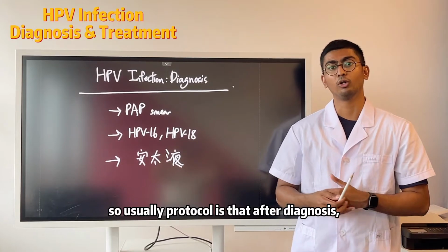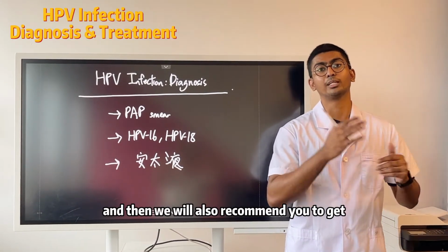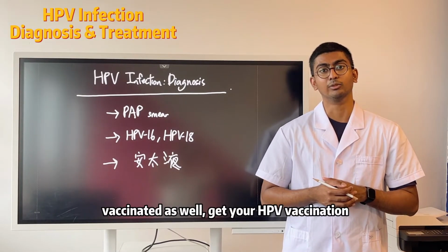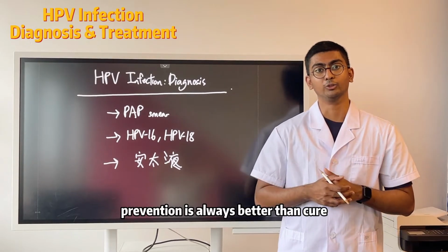Usually the protocol here is that after diagnosis, you receive treatment with us, and then we will also recommend you get vaccinated as well. Getting your HPV vaccination is very important. Prevention is always better than cure.